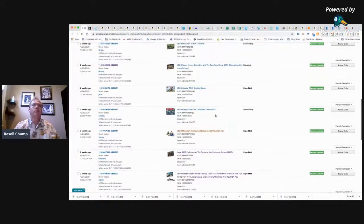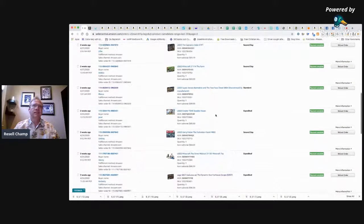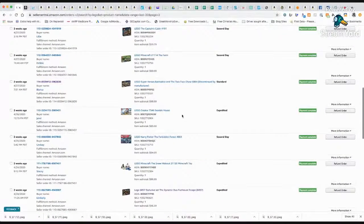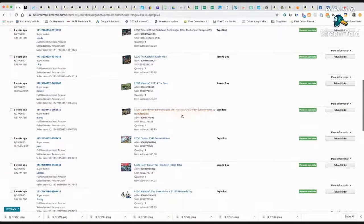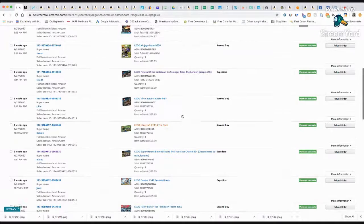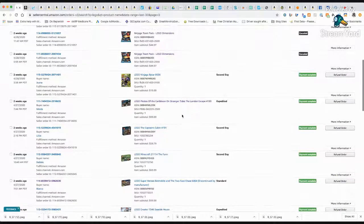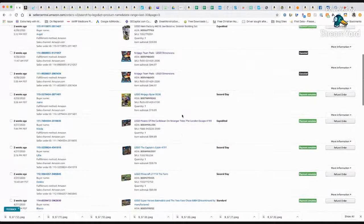$99.99. Lego Minecraft The Farm, $69.99. The Captain's Cabin, $59.79. The Pirates of the Caribbean, Stranger Tides, $99.99. Here's a small $19.99 sale from Ninjago Baitar. Ninjago Team Pack, you can see that actually canceled. I've got 2 cancels on that, so those don't count.